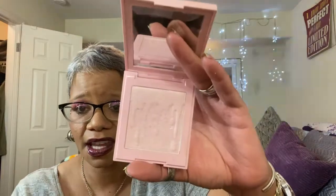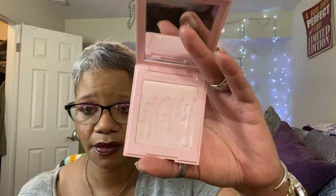I also liked the highlighter. Now, I knew I was going to like the highlighter. This is the Princess Please. And I did get a significant amount of use out of it. You can tell that it's starting to wear away right there. So I did like this one as well. So that's a keeper as well.